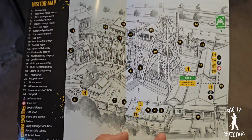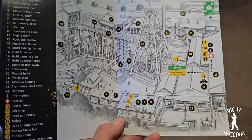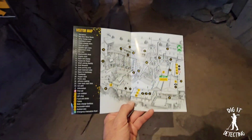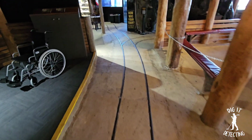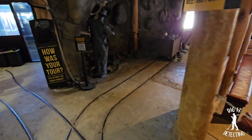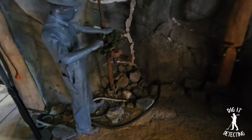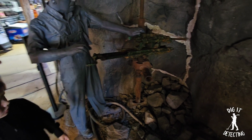Well, we're inside now and we've just got our map, the visitor map, with all the attractions and what have you out there. And we're waiting for our guided tour to start. So we're going to walk you around and give you a bit of a look at what's inside here, some of the attractions to see, and then we're going to wait for our guided tour, as I said, and we're going to go down 60 metres underground. Some really cool little attractions here too. I'll just give you a look. Boys are sort of having a wander around, checking it all out.